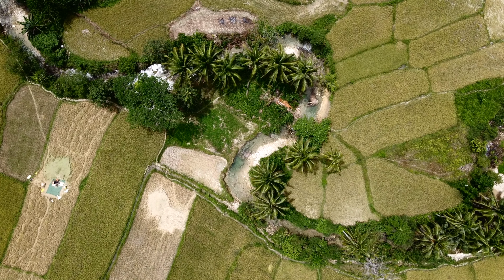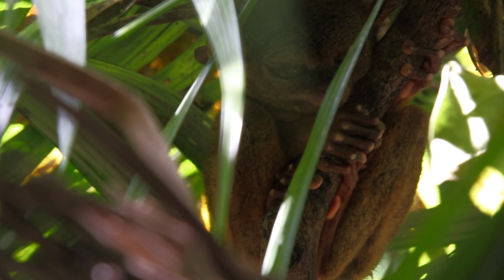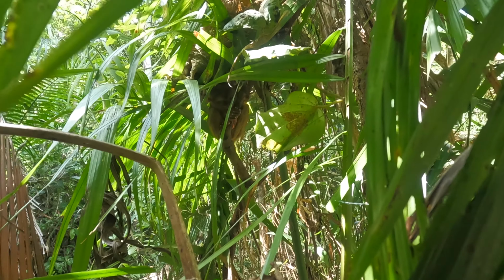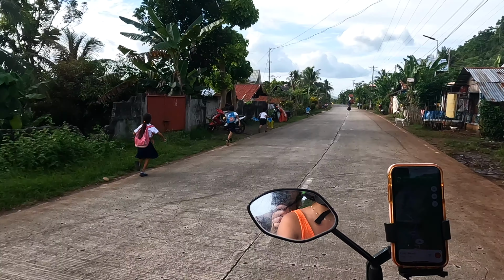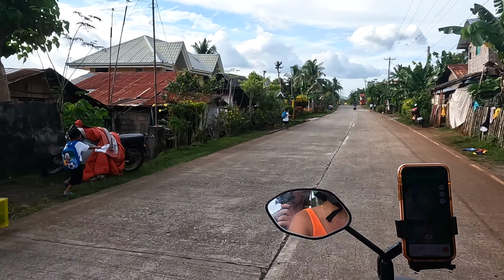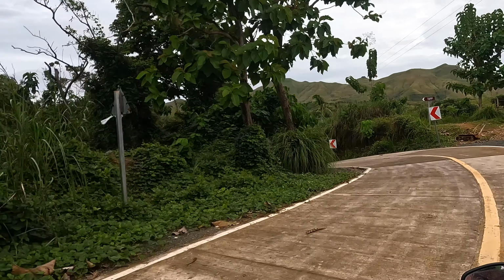Bohol is a lush island and is particularly known for its chocolate hills and tiny tarsiers, also known as Philippine tarsiers, that reside here. Tarsiers can only be found in the jungles of Borneo and Bohol, so we were really excited to go and see them. Like Siquijor, Bohol is a fantastic island to explore by scooter. However, it is larger than Siquijor, so you'll cover more distance.